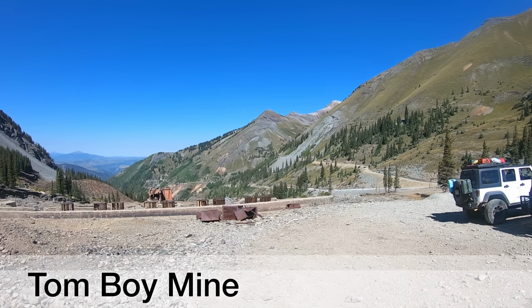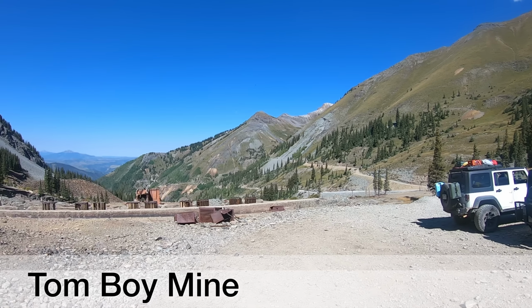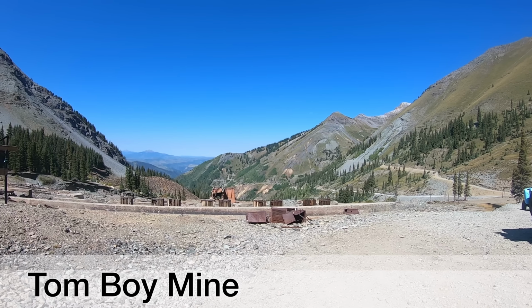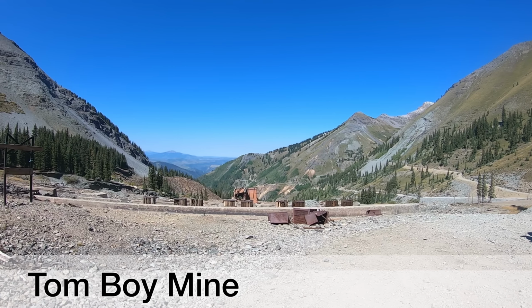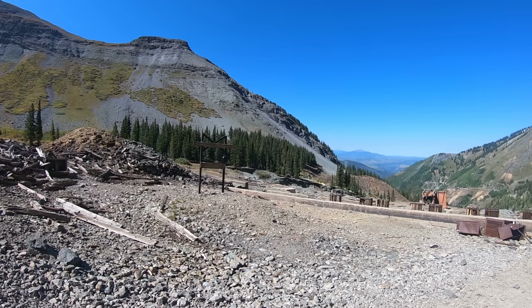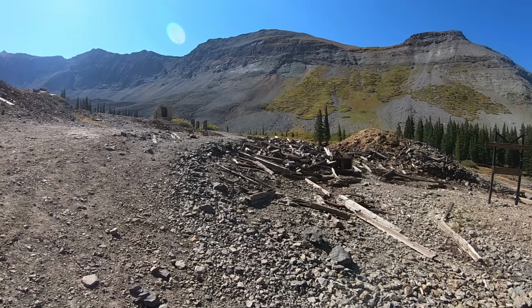Stopped at Tomboy Mine on Imogene Pass. That's where we're at today. I really don't even know what day today is. I think it's like the 6th maybe. But it's in this, I don't even know what you would call it, a sort of a valley. But there's the ruins for the mine. And this is the view all the way around here.